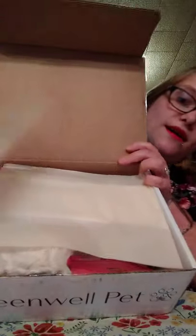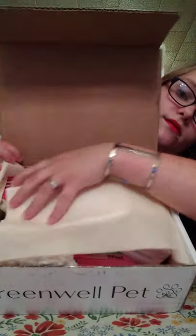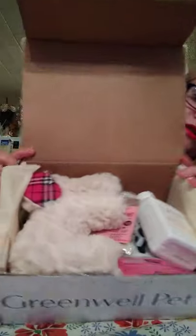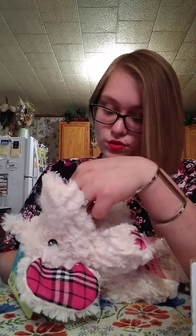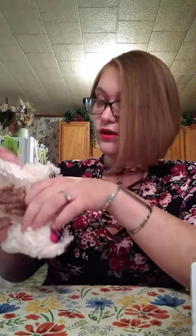So we're going to open this up. And here's this neat... Oh, already looks cute. Oh my goodness, it's so adorable. Look, it's a little elephant. And it has little treats on it. Okay, it says Crinkle Me. This toy is made from recycled water bottles. That's super cool.